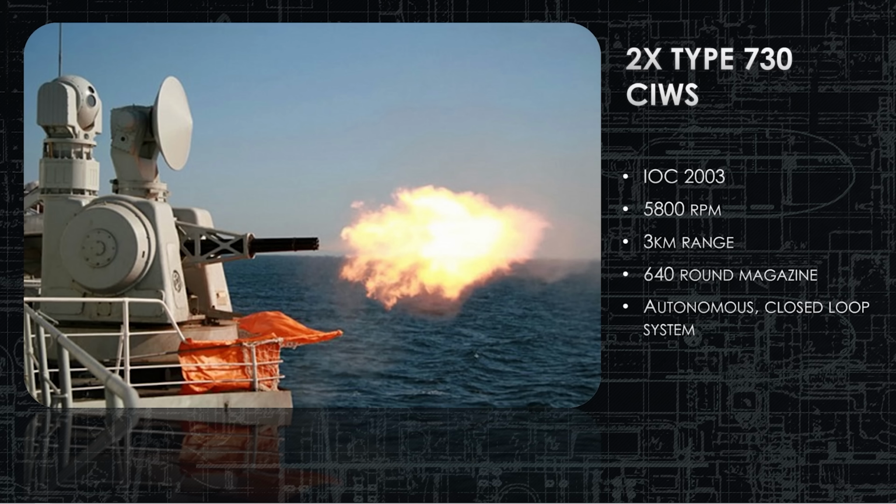It has anti-air mode for point defense. It can be put into a surface mode as well for engaging close by unmanned drones that are in the water or whatever. Has about a 3-kilometer range. The magazine is relatively small, 640 rounds. It'll burn through those quickly.